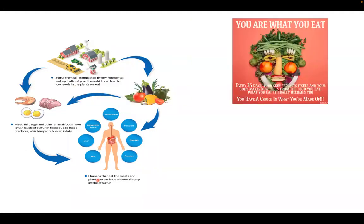Okay, and so I love this over here. You know, you are what you eat. No, this is important, guys. I mean, think about this for a second. Every 35 days, your skin replaces itself, right? And with new body markers from the food you eat. So you become literally what you're eating, right? So you have a choice on what you're going to eat. You can eat processed foods, processed meats, lots of sugars and all that. We know that's not healthy for us.